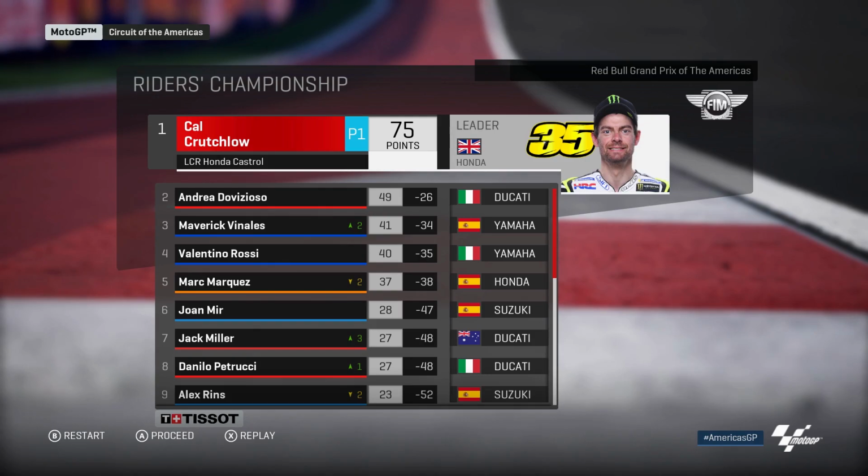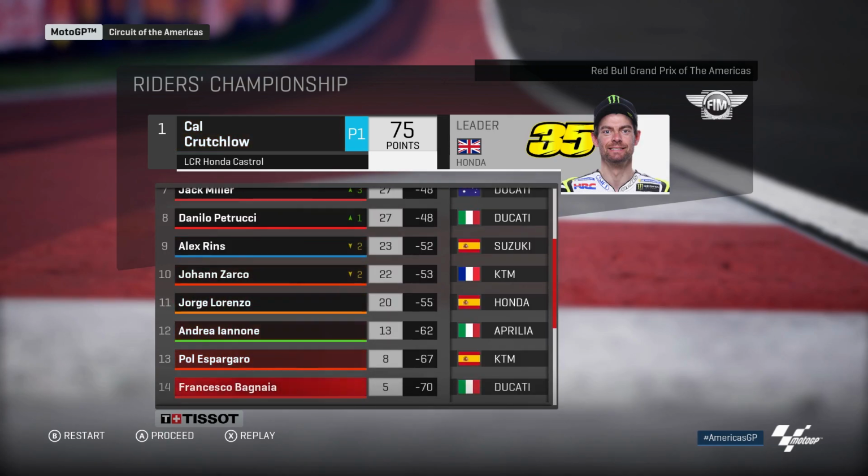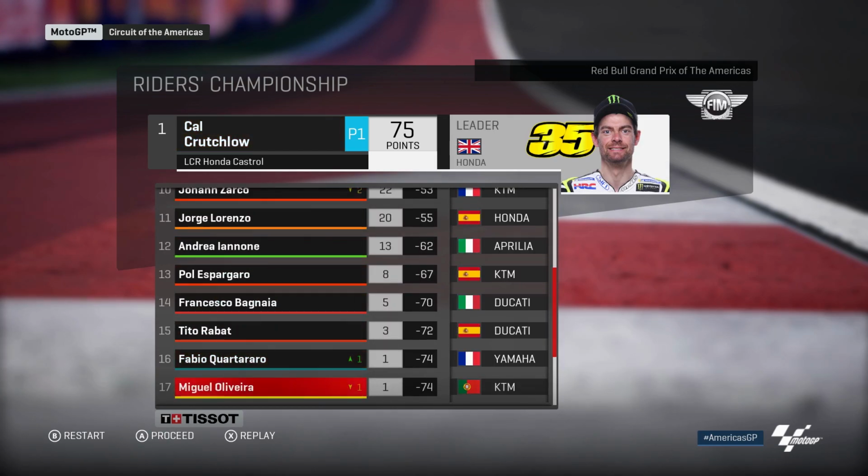Updated championship standings, and Andrea Dovizioso stays second, 26 points behind our 75. And Vinales third, Rossi fourth, Marquez drops down 2 positions to 5th, Mir stays 6th, Miller up 3 to 7th, Petrucci up 1 to 8th, and Rins down 2 to 9th. So Zarco's also down 2 to 10th, Lorenzo stays put in 11th, Iannone 12th, Espargaro 13th, Bagnaia 14th, Rabat 15th, and Quartararo moves up 1 into 16th position.